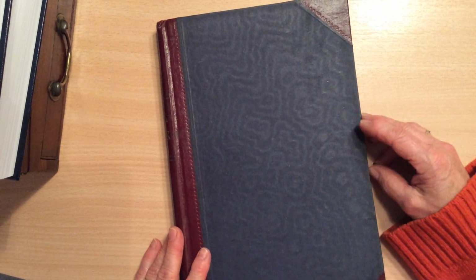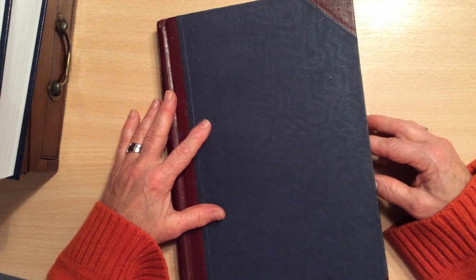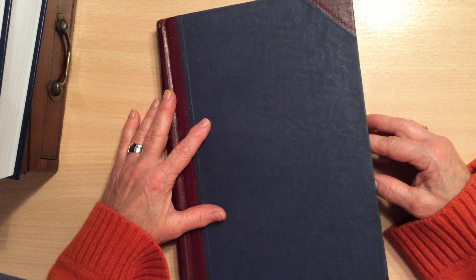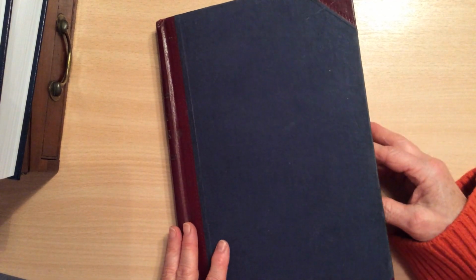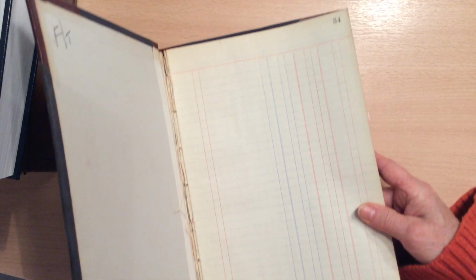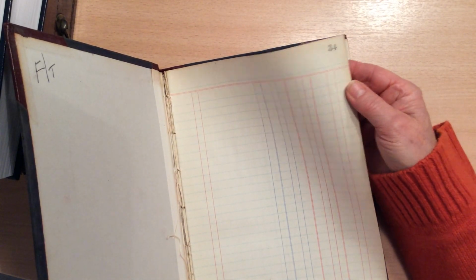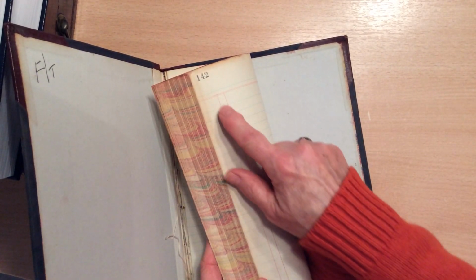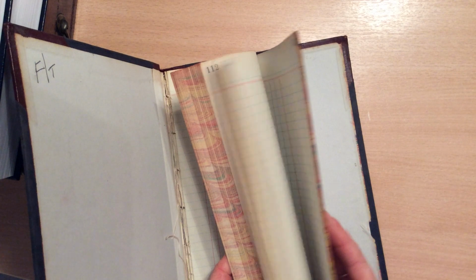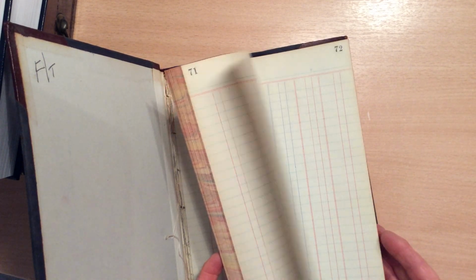I tend to prefer to work small, but maybe I could make a lap book out of her. So I better go back and watch some of Wendy's videos to see how to make a lap book. But going inside, look at this. Look at this. It starts at page 34 and goes through to, I think it's 140, yeah, 142. And these are all blank pages, not a bit of writing on any of them.